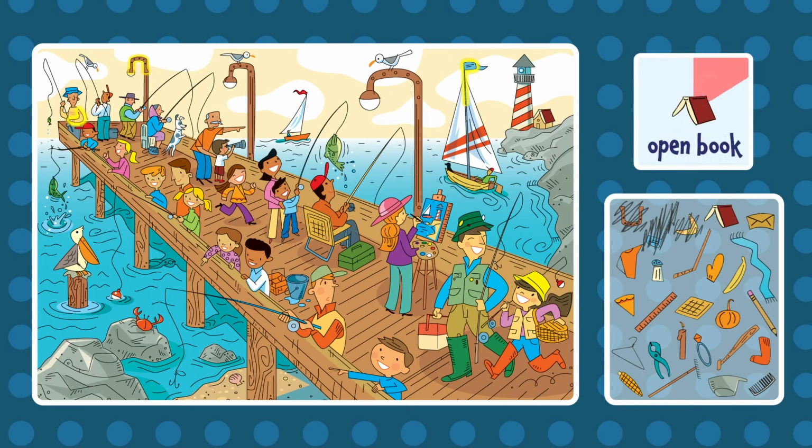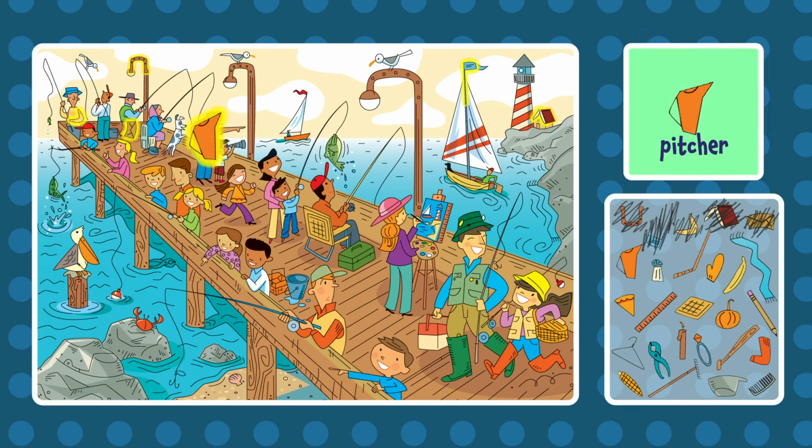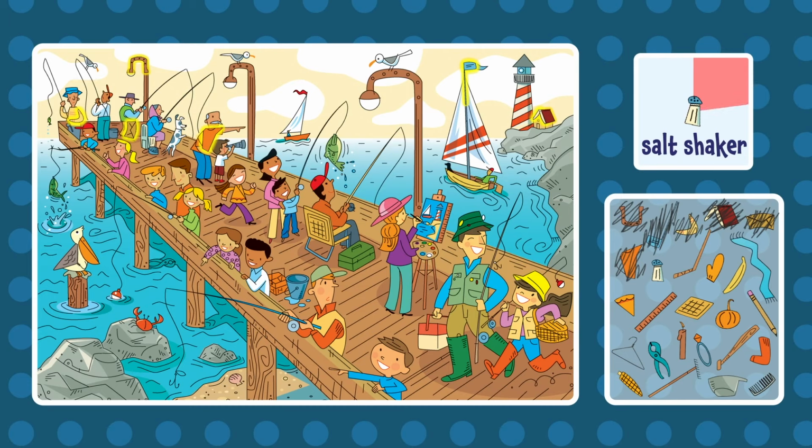Do you see an open book? Do you see an envelope? What about the pitcher? Can you find a salt shaker? Do you see a hockey stick?